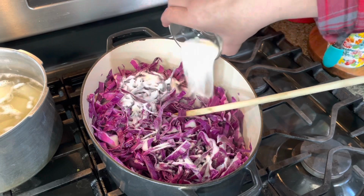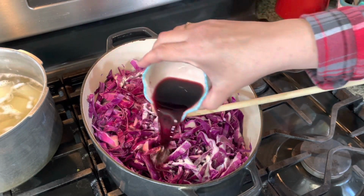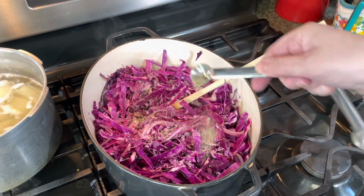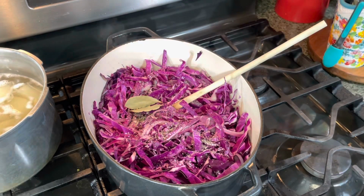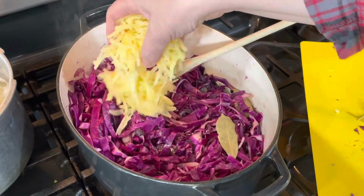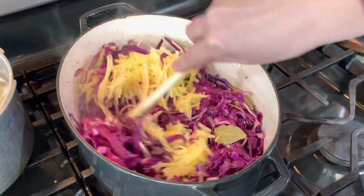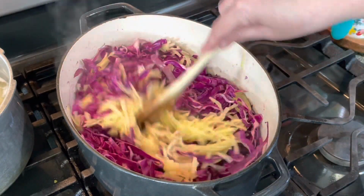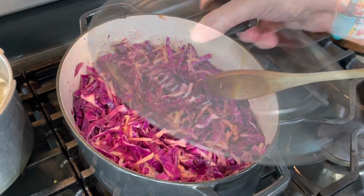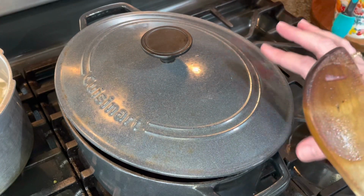Add the sugar, apple cider vinegar, and the red wine. 1 teaspoon of salt, 1/2 teaspoon of black pepper. Add your bay leaves and your 2 cloves. And finally add your grated apple. Reduce your heat to a low medium heat. Cover and let cook for 20 to 30 minutes until the cabbage is tender.